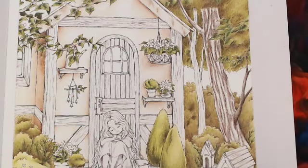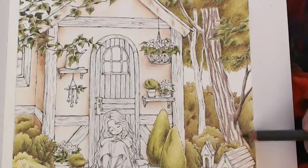Been using gel pens in Mythomorphia? Nice. I bet that works out pretty well.